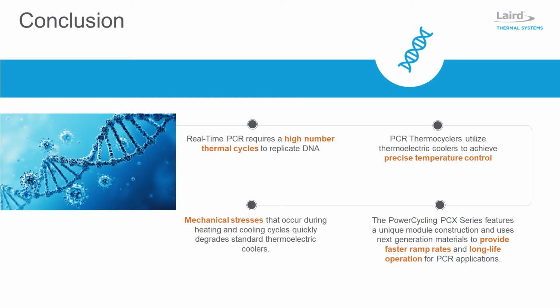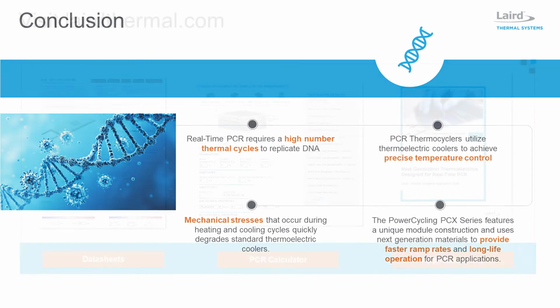PCR thermocyclers utilize Peltier technology to precisely manage set point temperatures and ramp rates. Standard thermoelectric coolers cannot withstand the mechanical stresses induced by rapid temperature changes in these environments. The enhanced PowerCycling PCX series from Laird Thermal Systems offers precise temperature control at faster ramp rates to significantly improve and speed up PCR testing. The highly reliable PowerCycling PCX series extends the mean time between failure, MTBF, of thermocyclers to reduce maintenance and downtime, lowering the total cost of ownership and allowing its customers to sell more consumables over time.